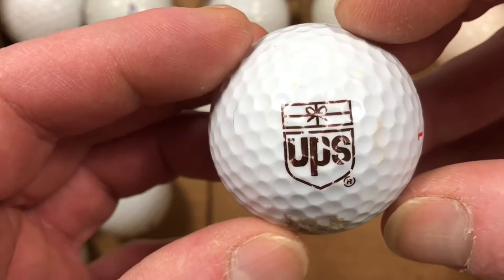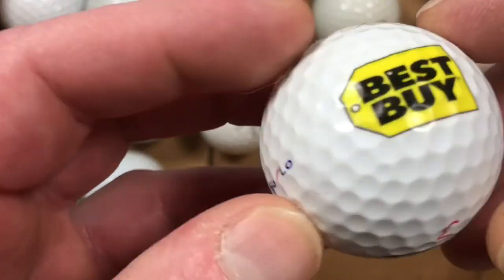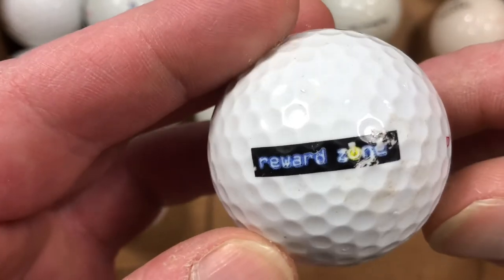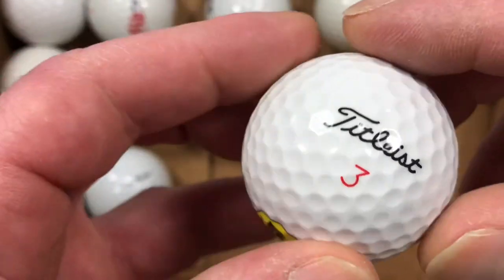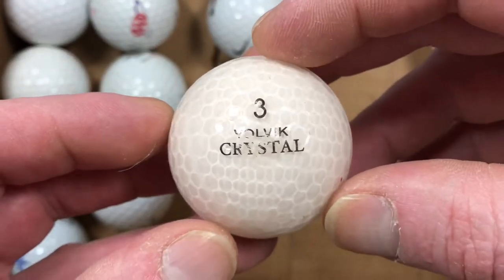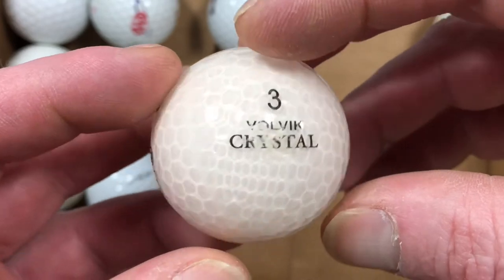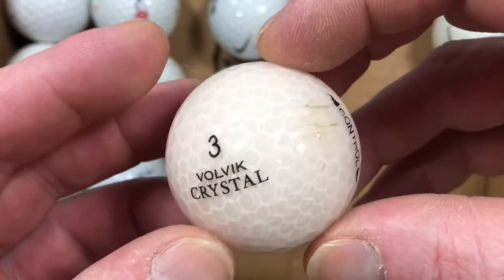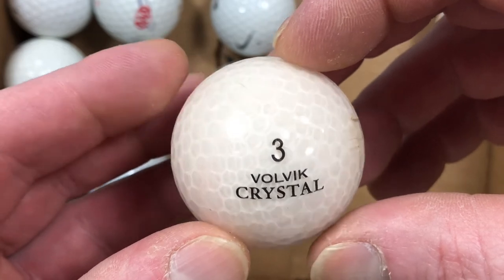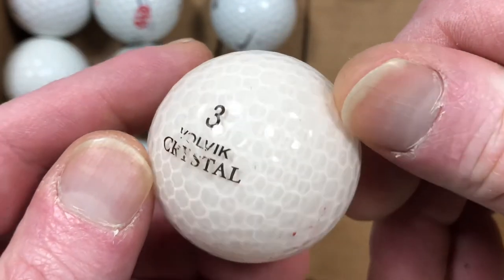Spalding Ups. Best Buy. Reward Zone. Great. Now this doesn't have a logo, I don't think. No, it certainly doesn't, but this is a very cool ball. Volvic Crystal. It looks like a crystal. It's sweet.